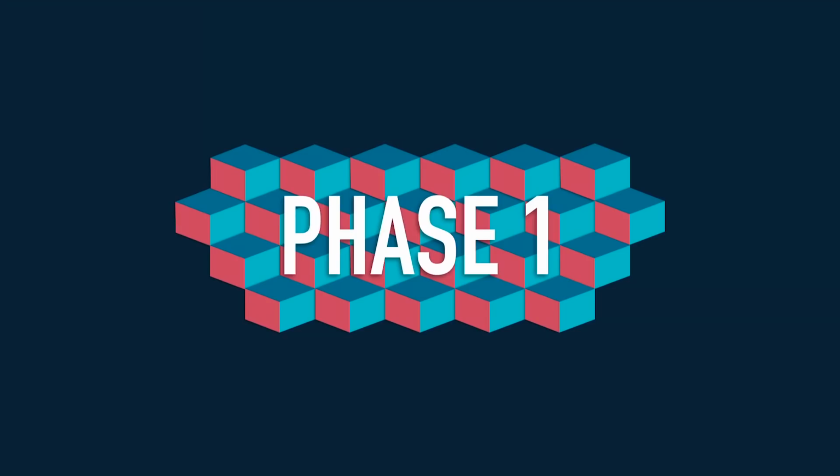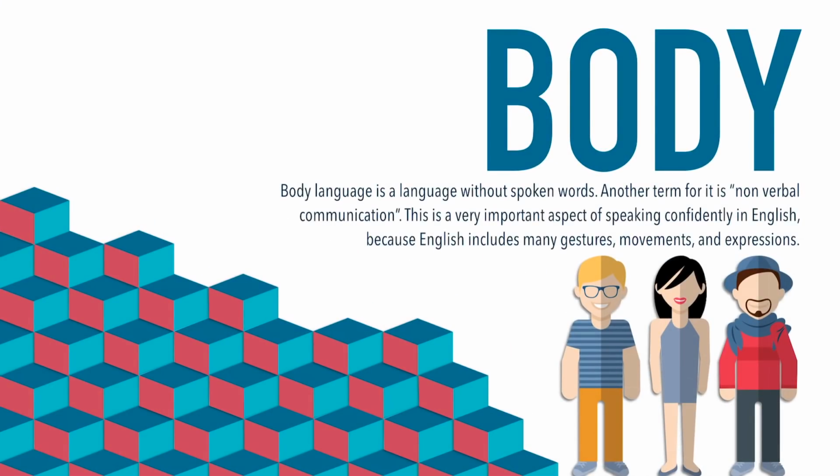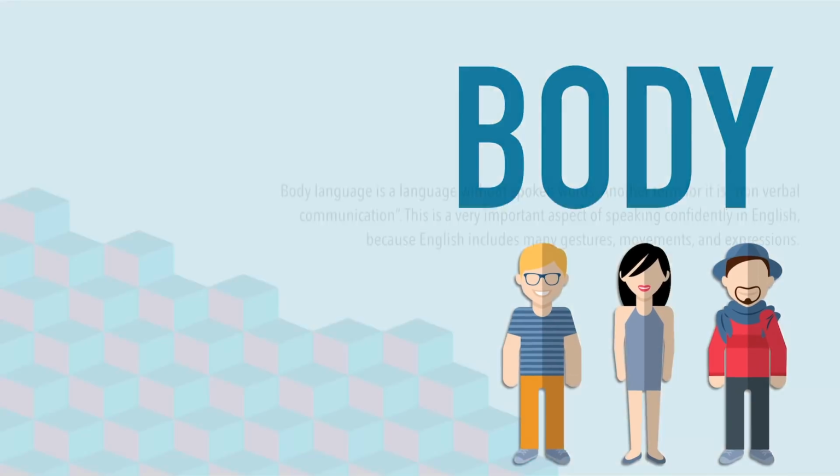Phase number 1, the body. Body language is a language without spoken words. Another term for it is non-verbal communication. This is a very important aspect of speaking confidently in English because English includes many gestures, movements, and expressions.